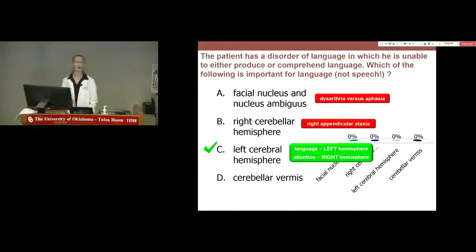His right cerebellar hemisphere, that was tricky, wasn't it? Cerebellum would be ataxia. So this person is not experiencing ataxia, the cerebellar vermis. What kind of ataxia? Truncal ataxia, okay?